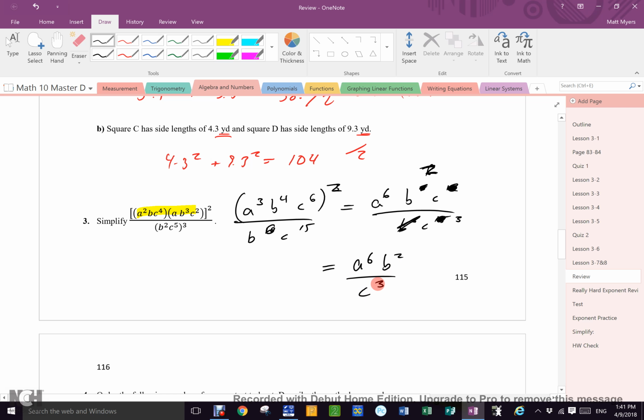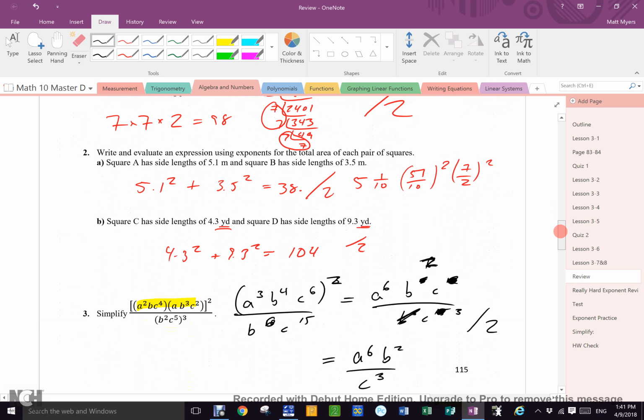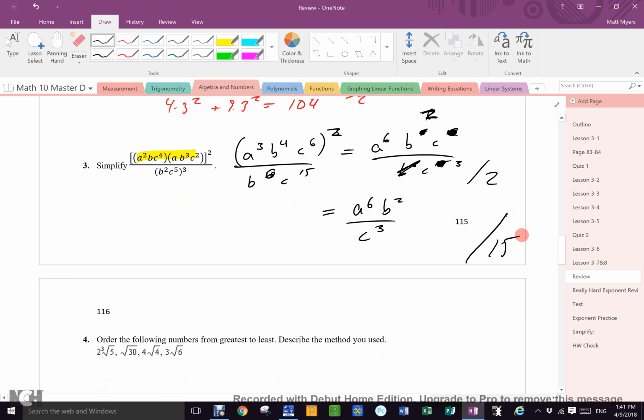Everybody cool? No, it's out of 2. So that page is out of 7 and 2, 4, 6, 8. That makes that page out of 15.